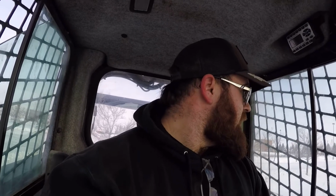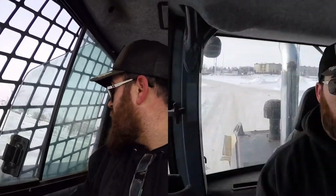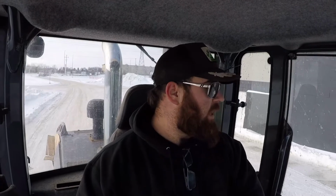Back in my little box of solitude. I'm gonna switch with Dad. He's in the loader. I'm gonna take the loader and he's gonna go grab the sander with my truck. All right, so I switched with Dad. Just finished up at the church. I'm heading over to the storage facility now.